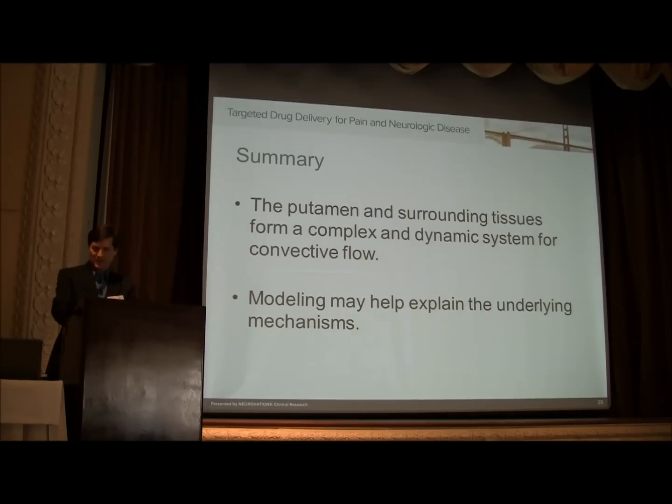So, summary. What we have is a very complicated, dynamic system which we need to model to understand convective flows. If you want to understand this detail, you really need to understand the underlying mechanisms. So this work is ongoing, but we think that models of sufficient detail will be able to capture many of these observed behaviors, and thus aid in understanding the underlying mechanisms. We hope to apply these techniques to the design of protocols, plans, and devices for specific intraputamenal infusions.